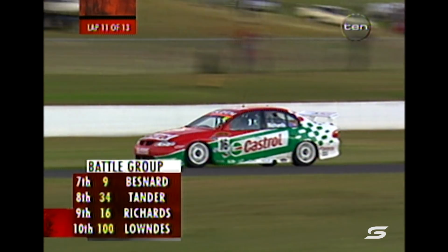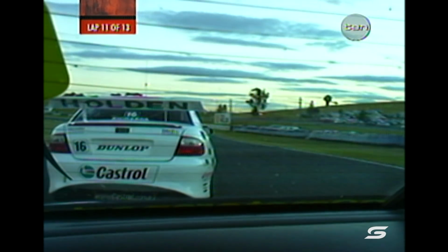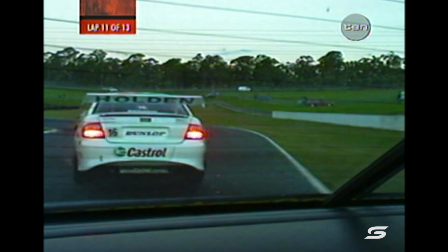He's got the headlights on, Garth Tander. Maximum intimidation here. He's trying to frighten him out of it and obviously distract him. But David's a good driver. I think he's very fast, and in testing he's been very quick. And most times he's been quicker than Marcus, but he hasn't felt comfortable in the car. You can see the tyres are moving around a lot now, and the cars are getting loose, and this is when it gets interesting, particularly the last couple of laps.